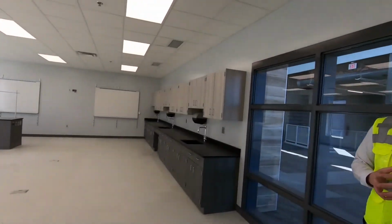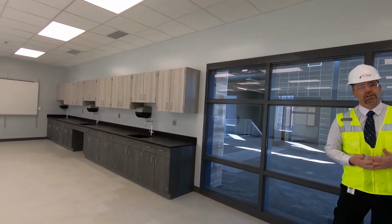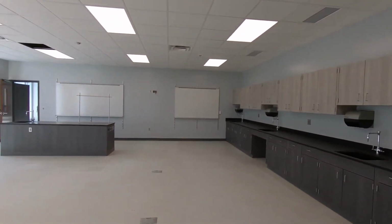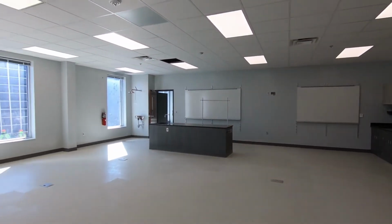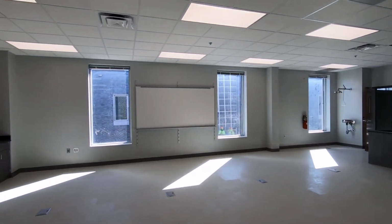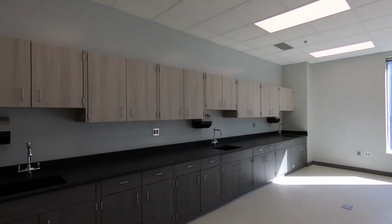So inside our science rooms, you'll see it looking very similar to what you would see at Washington, Lincoln, or Roosevelt. So you have the lab stations around the perimeter, you'll have lab tables in the center, you have a demonstration table at the front of the room, and that is one thing that's going to be unique to Jefferson is the science labs.